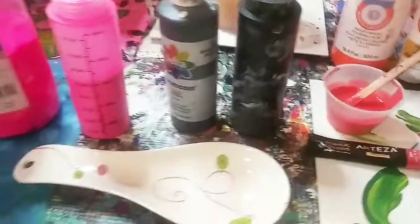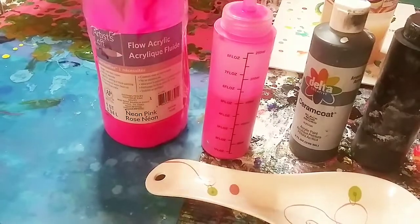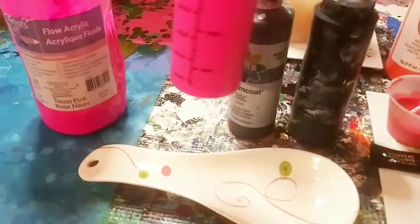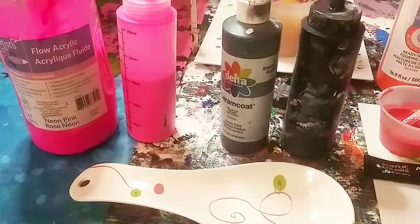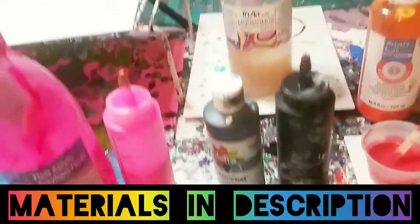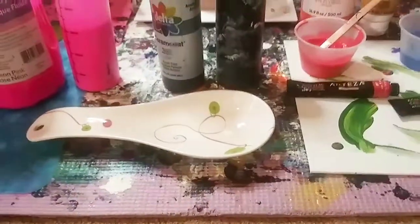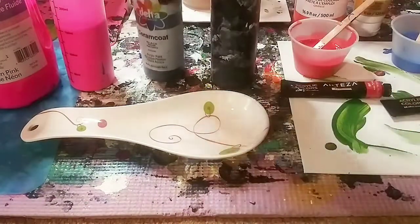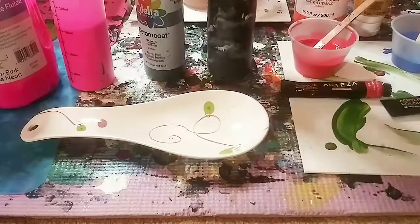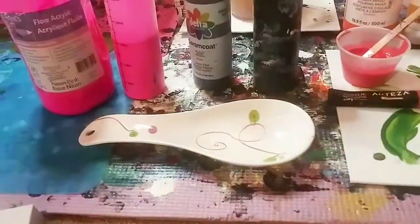What else is new? All right, so we have the neon pink flow acrylic in this bottle here, and there is Floetrol in here. And don't worry, I'm going to put all my materials into the description like I always do. And then for the black, we have the Ceramcoat in here with Floetrol as well. I'm actually going to coat the canvas board first with that.